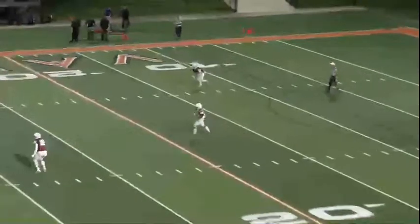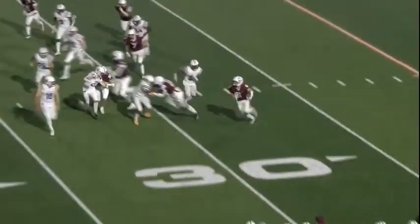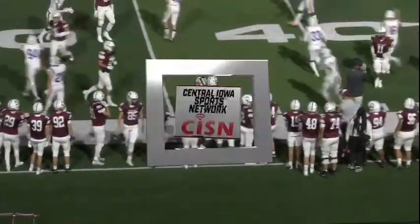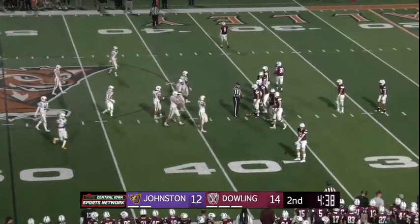And the Dragons settle for a 33-yard field goal by Carson Hansen. We had some big plays. Johnny, you can talk a little bit about this. They're finding the seam. Fox with a 22-yard reception and Strand with a 9- and 10-yard reception, respectively, during that drive. So they found a little seam in the Dowling secondary, Johnny.